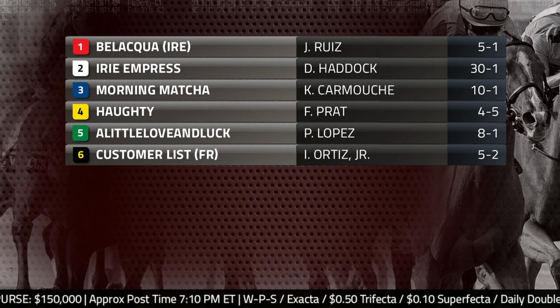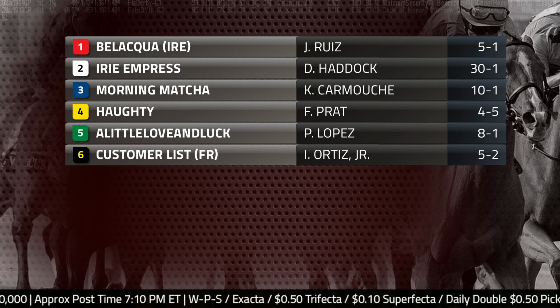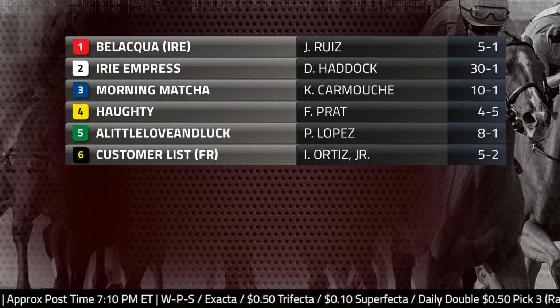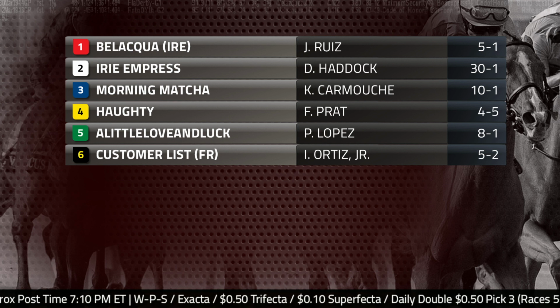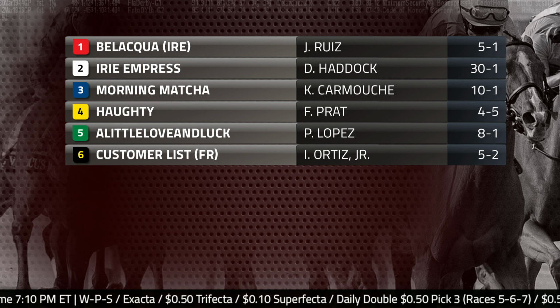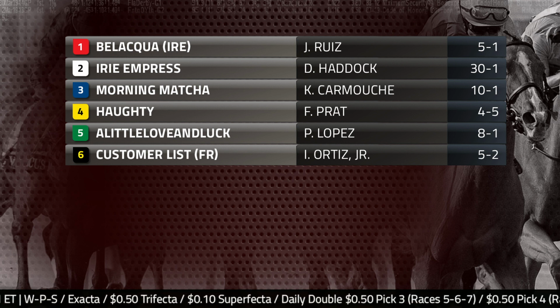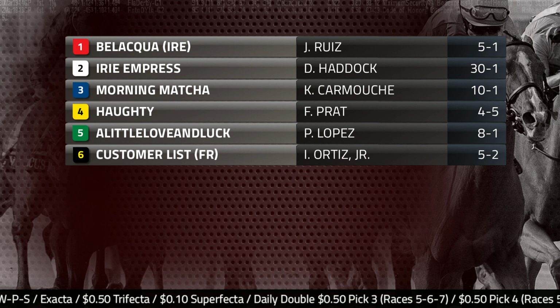Chad Brown sends out the 4 Haughty and the 6 Customer List. Haughty was third and a close one at that in the Breeders' Cup Juvenile Fillies Turf. I talked to Chad earlier this week. He's very high on both of these horses. He said before they even ran, when they were doing their scouting reports, these were 2 of the 3 he had circled for the Breeders' Cup Juvenile Fillies Turf.